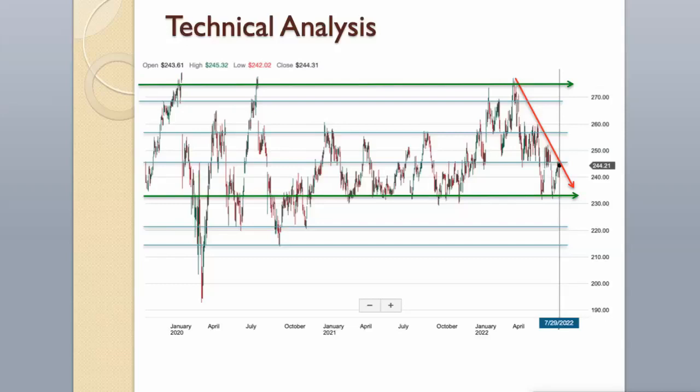Strong support levels are around $233 and $222. Next strong support level is around $215. Strong resistance levels are around $245 and $257. Next strong resistance levels are around $268 and $275.